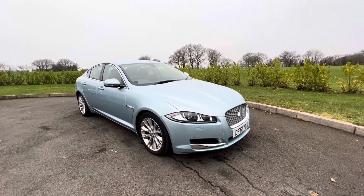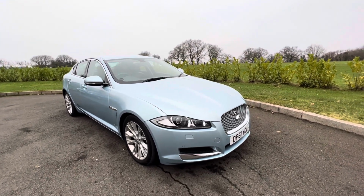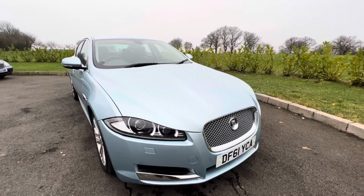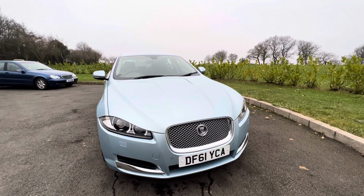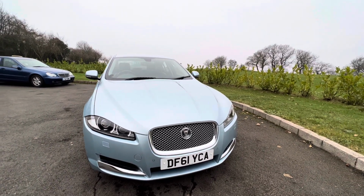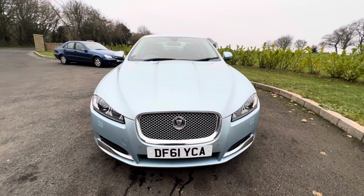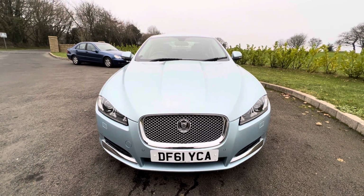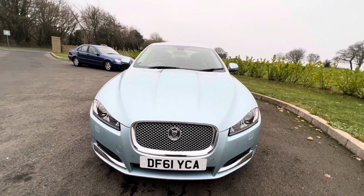Today, looking around a 2012 Jaguar XF. So this is an early 2012 model, 61 plate, so it's I think from January or February of 2012. The important thing is it's the facelift model, because 2012 saw a new version of the XF, and this is the new model. So it's got the slightly different lights, a bit more angular looking, a bit more sporty looking from the front end, I would say, than the previous year.